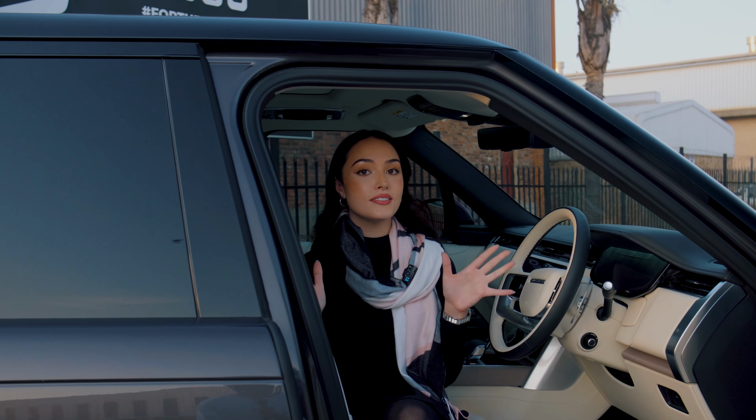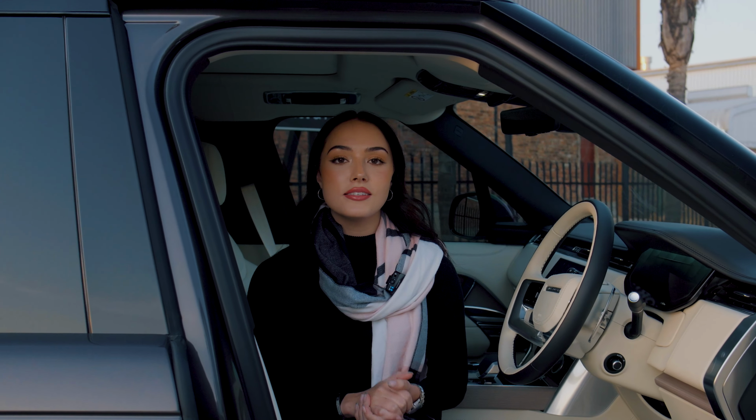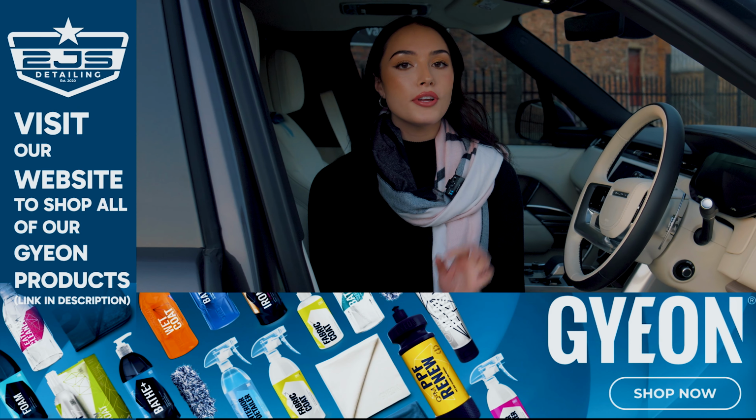So now the interior of this car. Guys, this is where I want to be. This is literally so plush and elegant in here. I love the look of the light colored leather throughout. So we're going to do a proper interior detail.